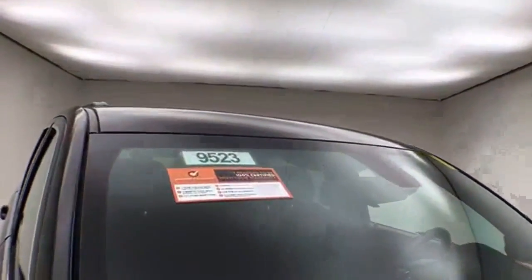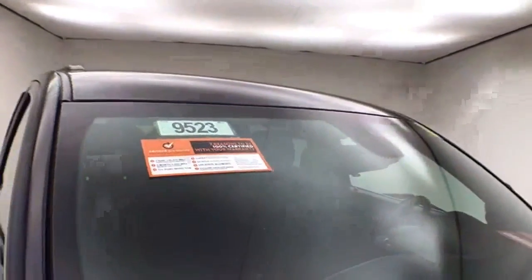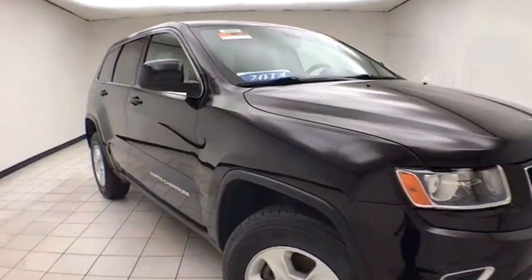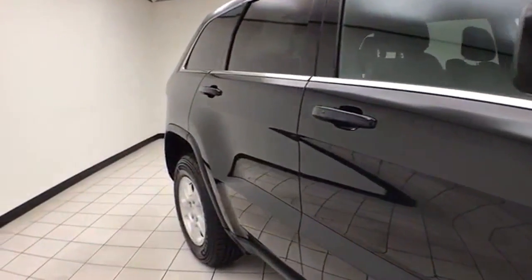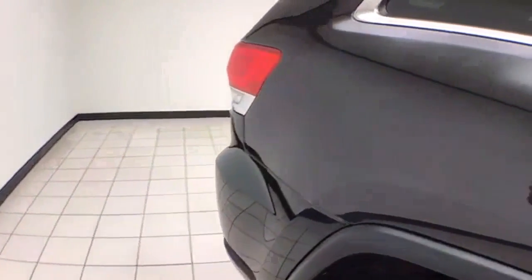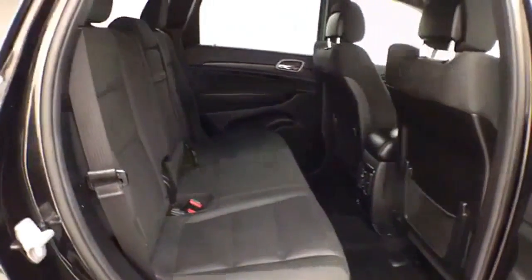To be Chrysler Group certified, the vehicle goes through a very strict 125-point inspection, giving you the balance of a 7-year, 100,000-mile powertrain warranty. You also receive an additional 3-month, 3,000-mile maximum care coverage, which also includes 24-hour roadside assistance and car rental allowance. Grand Cherokee is a very safe vehicle, 5-star front and side government crash rating, keeping your family and friends safe and your insurance costs down.